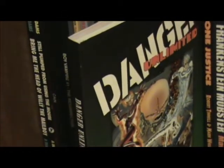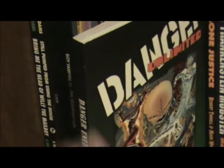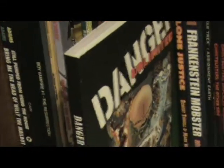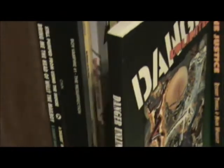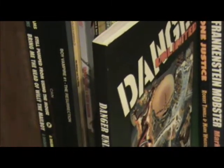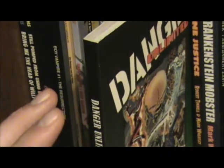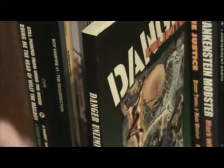It's just different enough that you're interested in it. And the rest of this book is other things by John Byrne that are also set in the same world. At the beginning of, I guess, Dark Horse's formation, there was kind of sort of this attempt to do a shared universe. There was Hellboy, Danger Unlimited, and then a series called Babe, and that might have been it. Yeah, Babe and this and Hellboy.